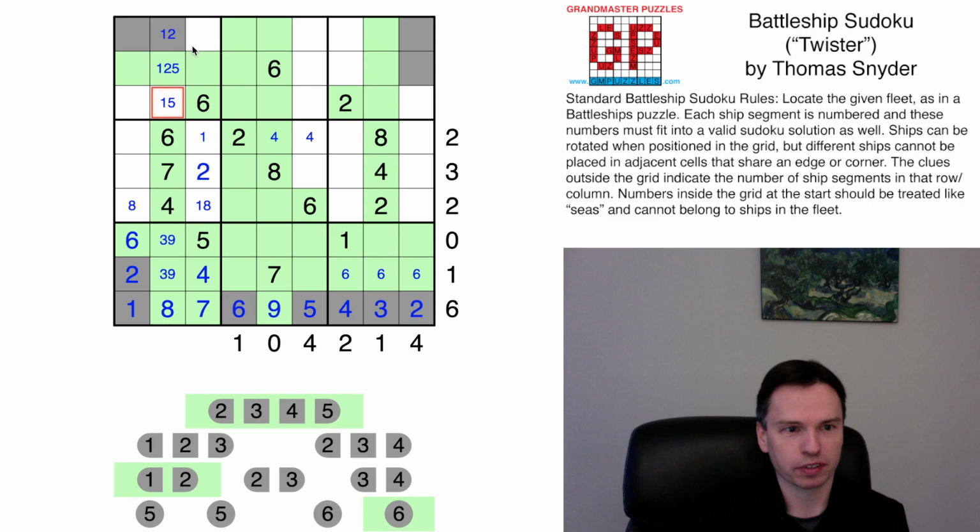Oh, I should mark that off. Can any of them have 1? The only one ship is now a 3-unit ship, and it can't be the center of a 3-unit ship. So this is forced by ship segments to be this 2.